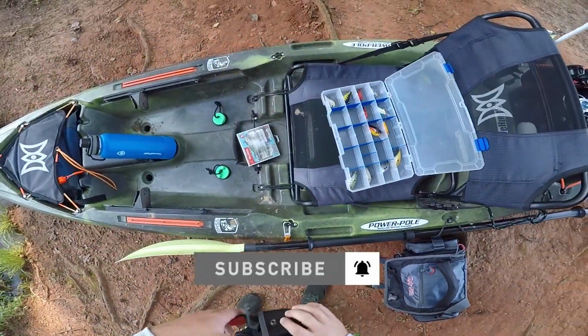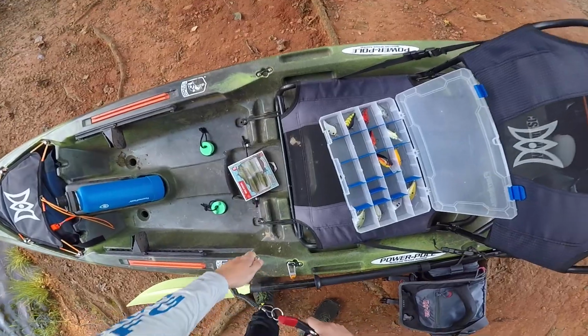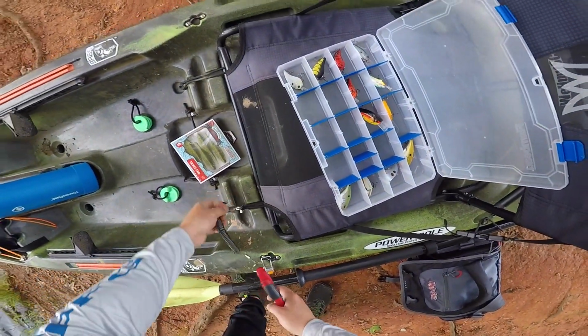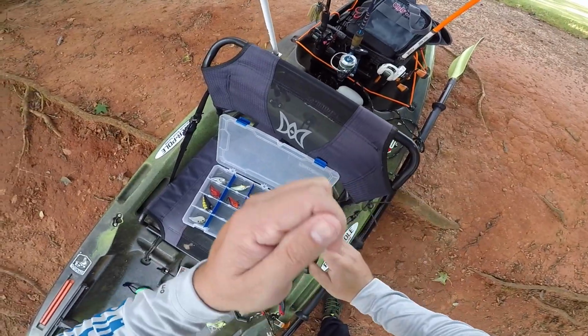Absolutely crucial, a mistake that I've made over and over again, is make sure you have all the gear that you're going to want to use strapped up and right in front of you before you get started. I'm going to start off throwing a lipless crankbait. I personally love this Jenko Rip Knocker.